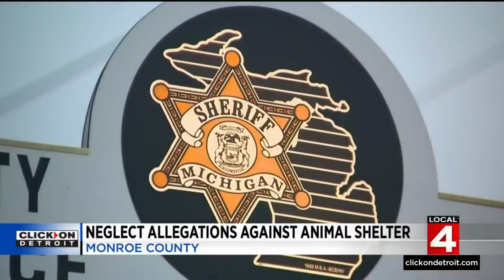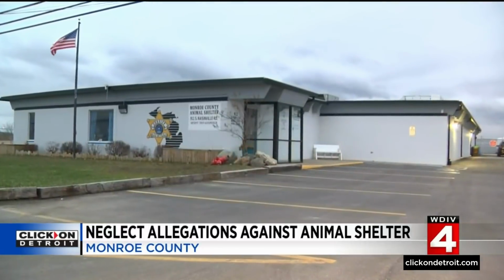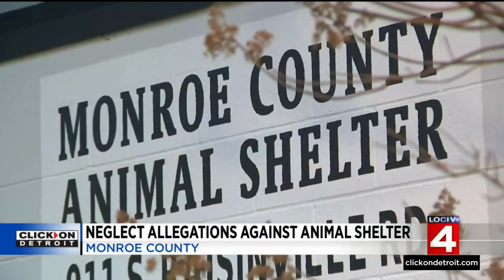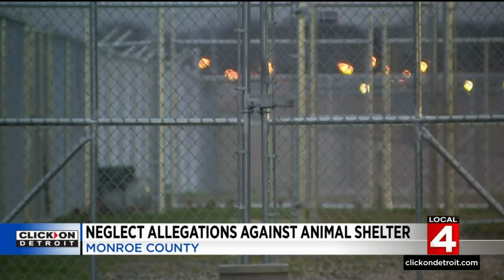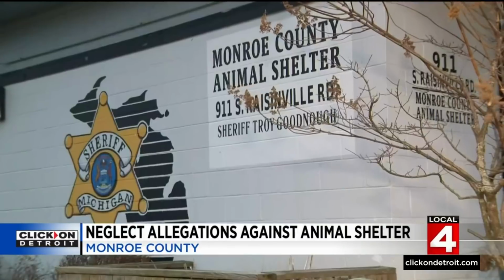In a statement, the sheriff's office says when they were notified Monday about the incident, the dog was taken to the vet, and it was determined there were no injuries as a result of biting through the cage, adding the dog's intake paperwork shows it was already missing a tooth.